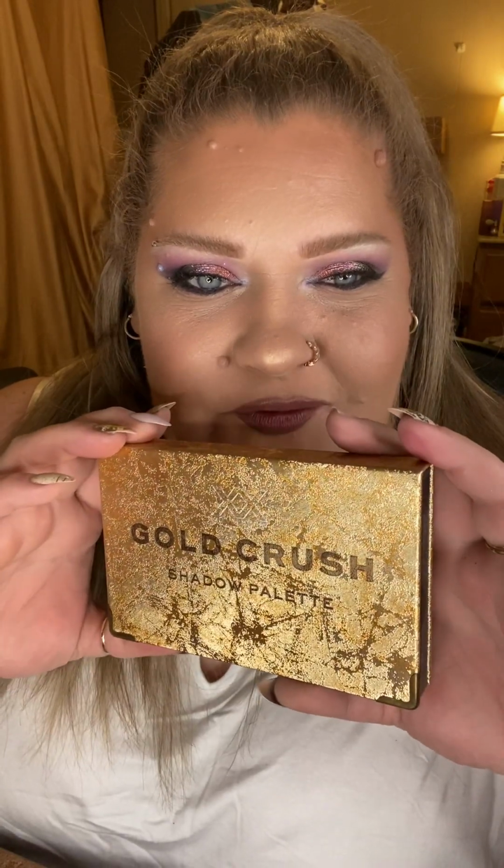It's got this gold foiled or gold leaf packaging on it. Absolutely beautiful. I love the way that it shines in the light. Oh, so nice. It is standard cardboard packaging, but it doesn't feel cheap in any way. It's really, really nice. I enjoy this very much. Open it up, you get a nice full-size mirror, and then this is your color story.